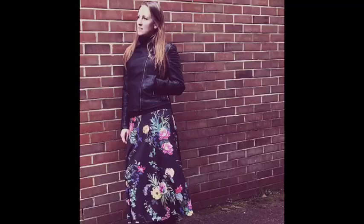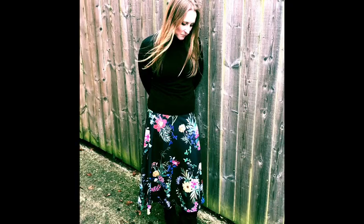And again, I'm going to put some photos in so you can see it better. But there's not really a lot to say. There's the front skirt, the back skirt, the front waistband, the back waistband, and then you're facing for the waistband. And that's all there is really.